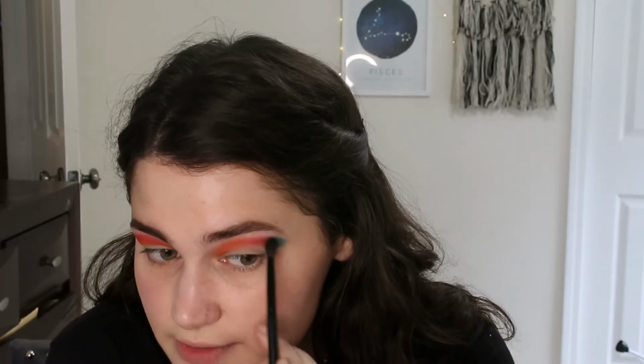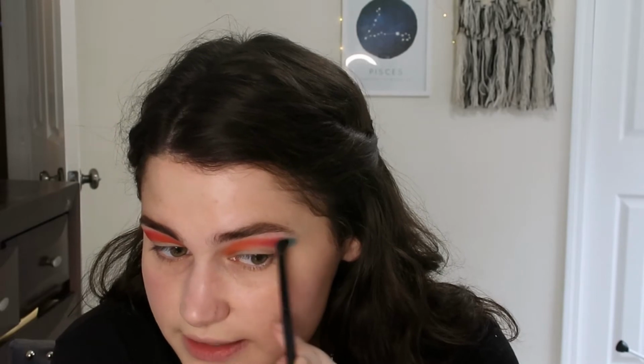I'm just nervous. The only thing I'm really worried about is blending it into this red, that it's going to make an ugly little color, but it's really not. And then just as I go, oh my god, that looks so bad. But as I go, I'm going to build up the shades as they dissolve into each other, because as you blend, obviously that's what happens. You know what? I don't hate that.